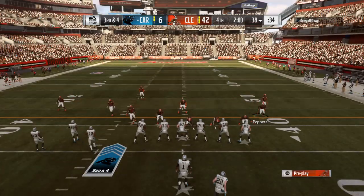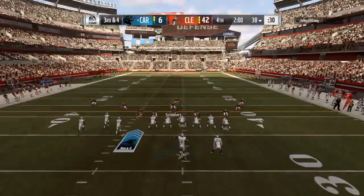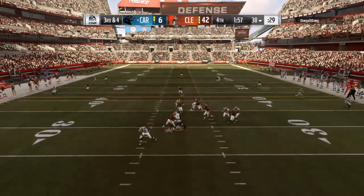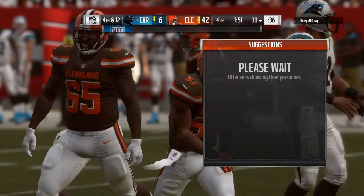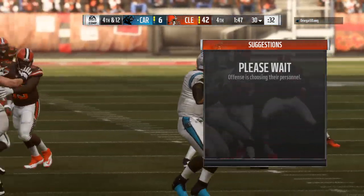The Panthers on 3rd down. They've struggled to the tune of 2 for 8 so far. This is 3rd and 4. From the gun, here's Newton. Able to shake it, but now he's swallowed up and taken down. Jamie Collins coming in to drop him for a loss of 8, and it'll be 4th down.